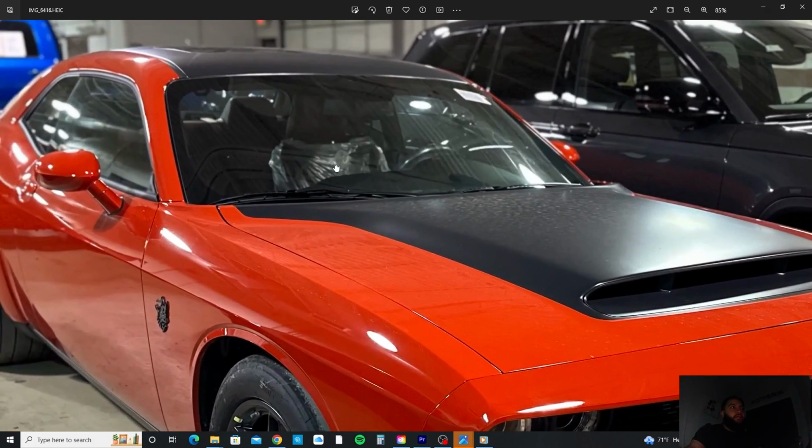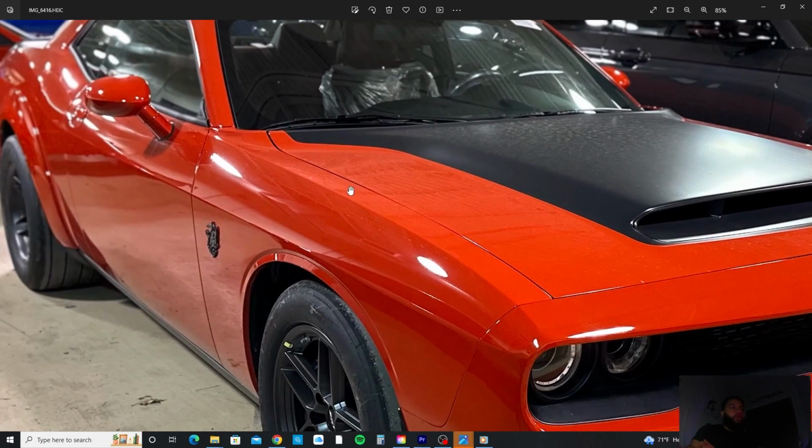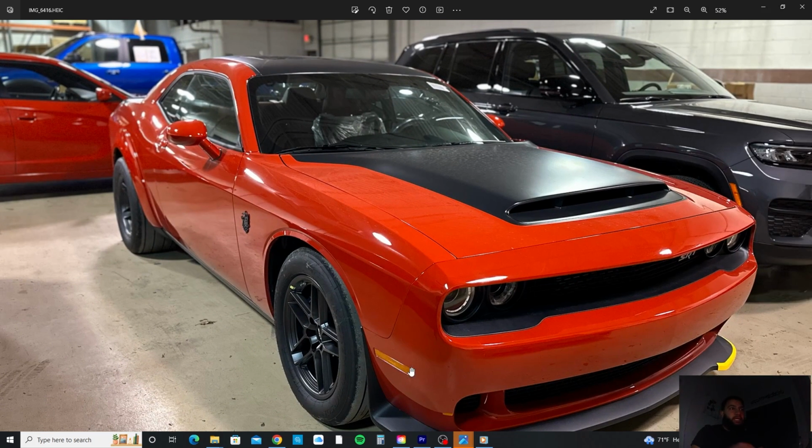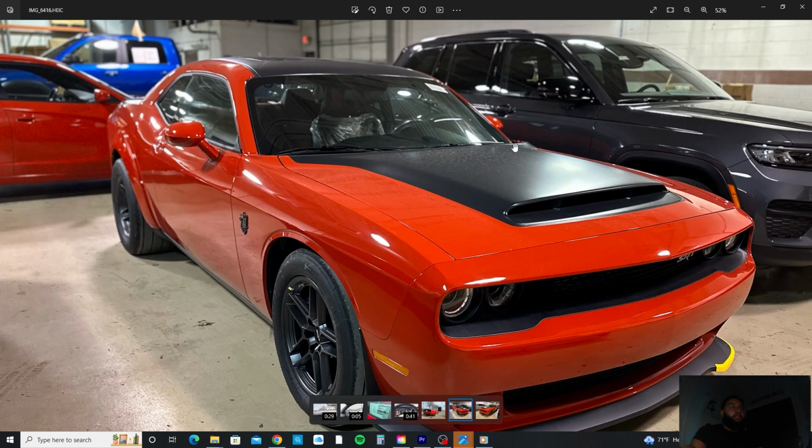In here, see how the plastic was still on the seat? I told them don't prep it because I usually prep these cars myself. But once I got my money back, then they started taking the plastic off and prepping it. They even washed it so they can start taking pictures of it and listing it for sale.